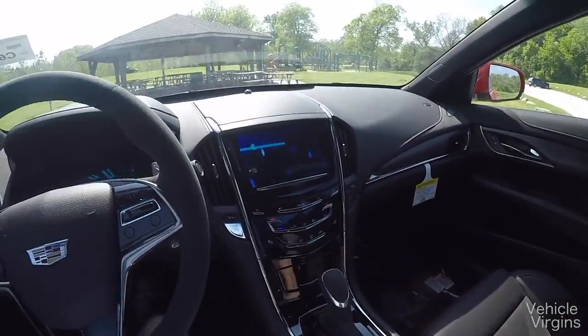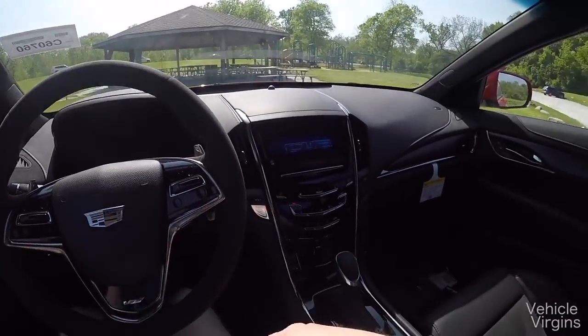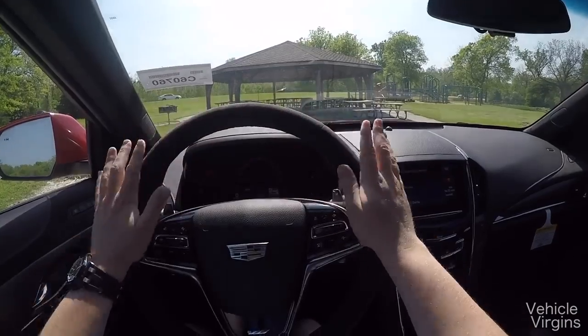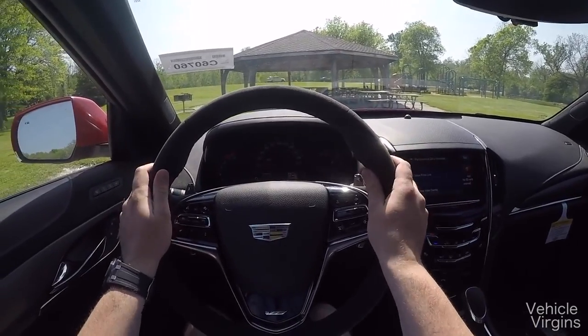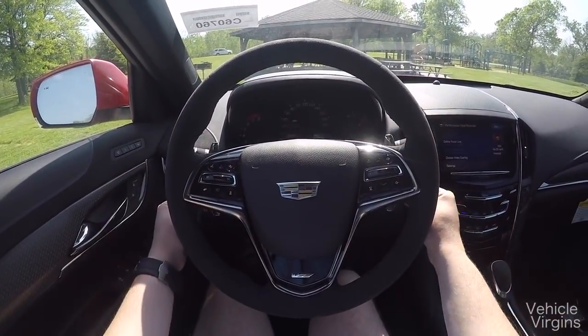Hop on into the inside. Got nice welcoming graphics. Start it up, push button start. Right off the bat, you notice the steering wheel is of the perfect diameter, and the Alcantara wrapping gives you great grip. The paddles are in a fantastic location. I like the way they're chromed.